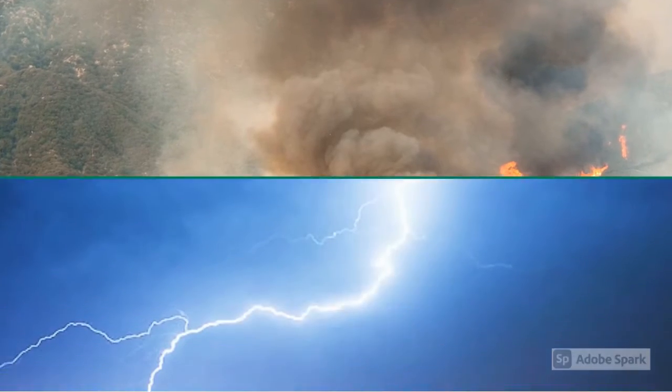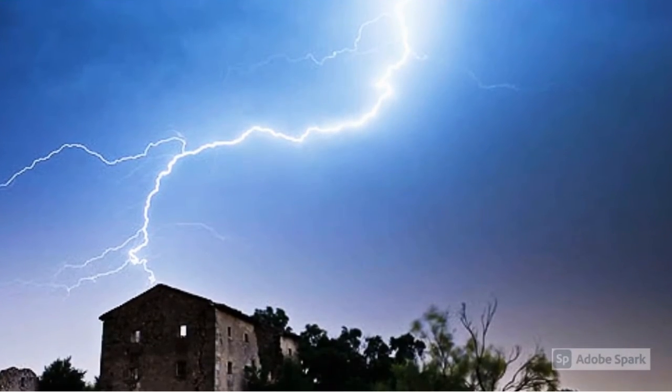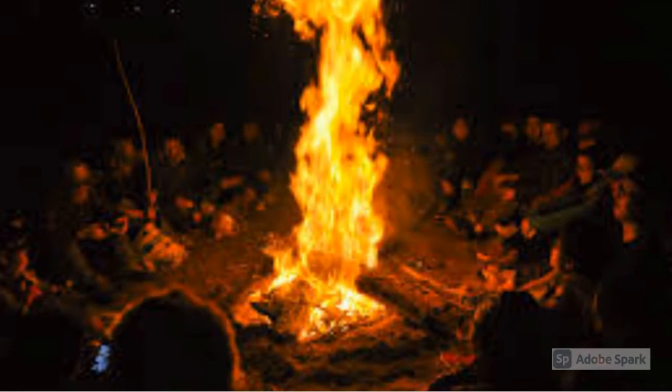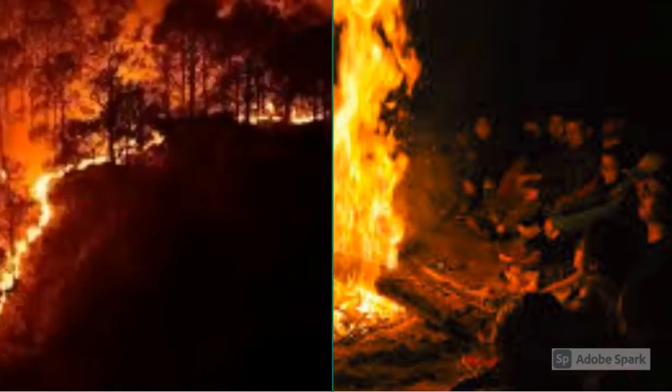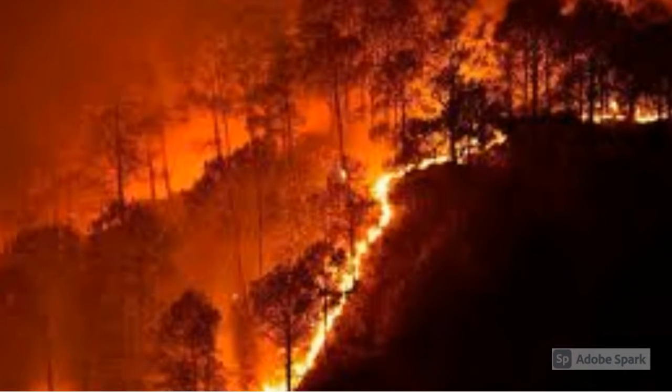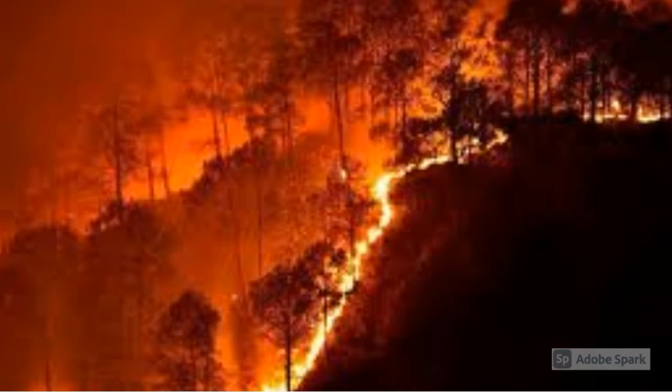Wildfires are prevalent. We know that they can start from natural causes, such as lightning. We also know that most of the time, they're caused by humans. But how do we know this? How do we figure out how a wildfire begins when it seems like any evidence will be burned?